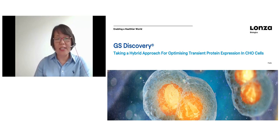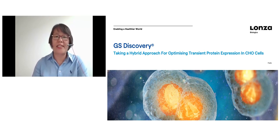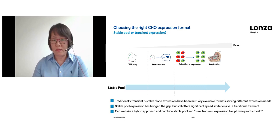In the next few slides, I would like to introduce you to our GS Discovery platform, a hybrid approach for optimizing transient protein expression. To support large-scale manufacturing, you need to generate a clonal cell line, which is a resource-intensive and lengthy process. Meanwhile, on the other end of gene expression technologies is transient gene expression, which is typically used to accelerate material supply for early-stage drug development.